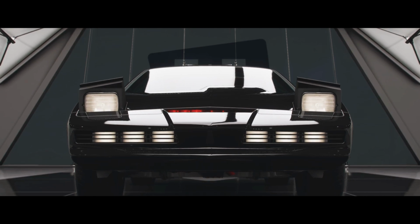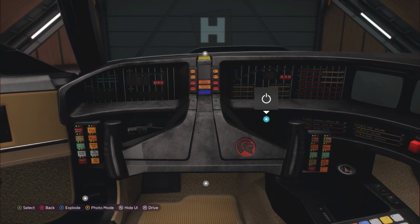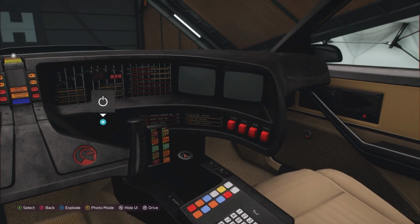There's a light at the front to show that K.I.T.T is alive and well, and revving it, you can see the digital gauge for the rev counter there. And then you've got the speedometer on the left, and all of the lights are up, which is cool.